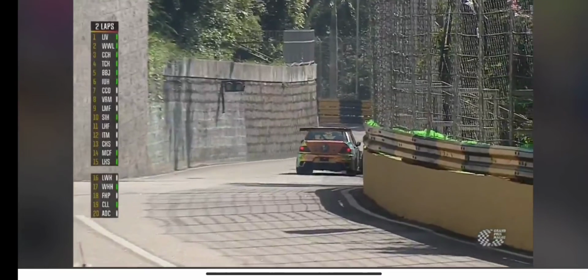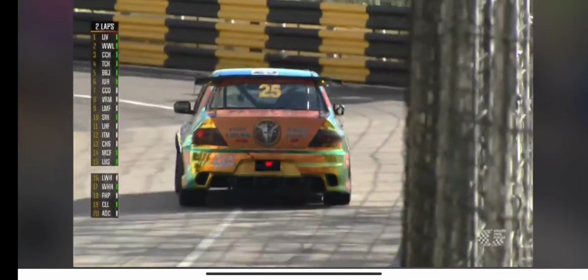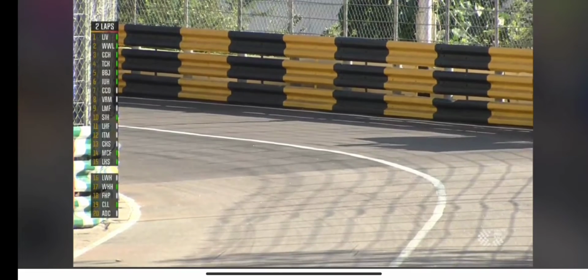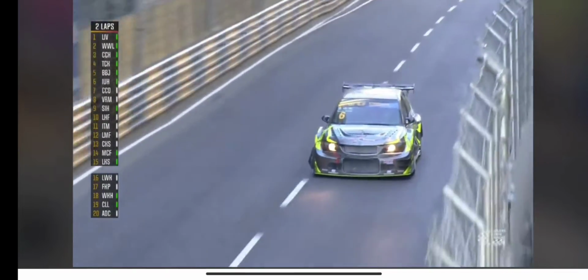And Kelvin Leung gets closer, ever closer to the top step of the podium. Last year he finished just off the podium in 4th place in the same Mitsubishi Evo 9. 25 there, still in 3rd place, Chan Chi Ha. And we are on the penultimate lap of the race. Through the Melco hairpin.